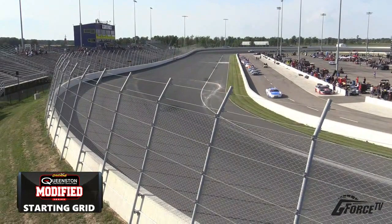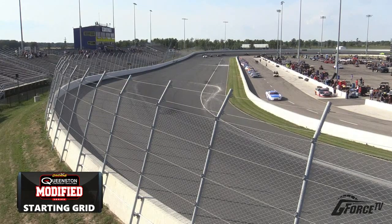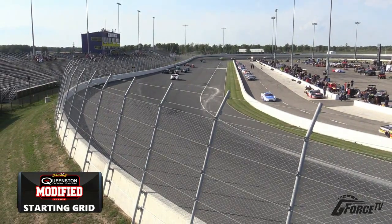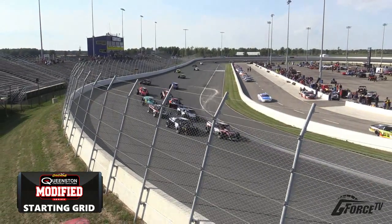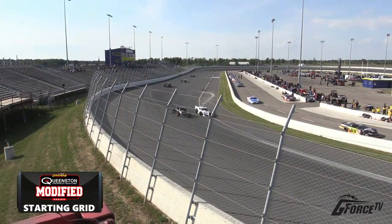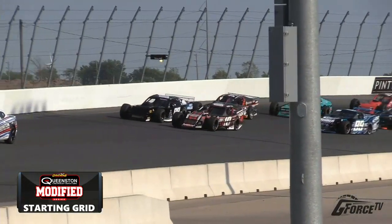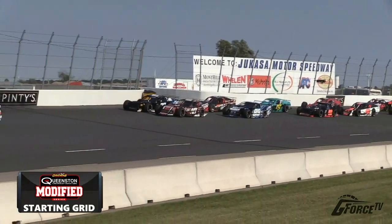Starting 14th from Kilworth, the Canada Tube Form, number 90, Mike Hamisher. Starting 15th from Omimi, the NATO's Collision, Web Transmissions, Park Hill Excavation, number 72 is Bob Franks. Starting 16th from Owen Sound, the Fireplace and Patio Shop, HaveOne.com, number 69, Wally Wilson. Starting 17th in the 79 from Burlington, it's Craig Downey, and tail of the field from Innisfil, the Fireplace and Patio Shop, HaveOne.com, number 96, Colton Everingham. That's your Queenston Chevrolet Modified Series starting grid.